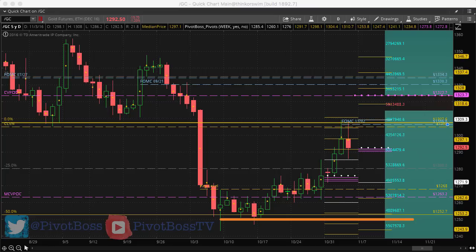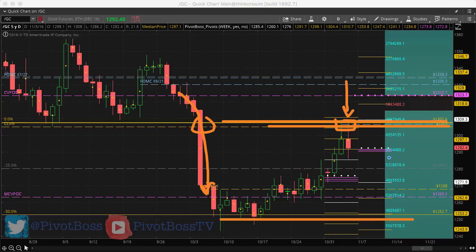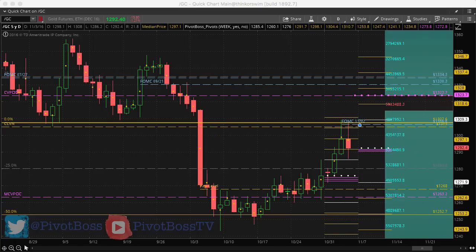But the next idea was that if we come into 1305 to 1306, 1310, bears that took this support level offered are going to come in and redefend at that area. And that's what I mentioned before. That's going to be an area where bears will want to look to do business.